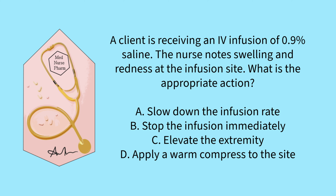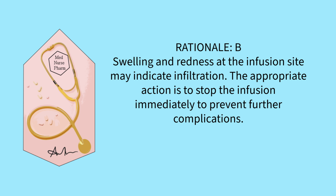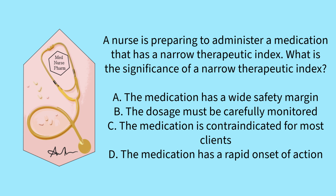A client is receiving an IV infusion of 0.9% saline. The nurse notes swelling and redness at the infusion site. What is the appropriate action? Slow down the infusion rate, stop the infusion immediately, elevate the extremity, or apply a warm compress to the site? The correct answer is B. Swelling and redness at the infusion site may indicate infiltration. The appropriate action is to stop the infusion immediately to prevent further complications.